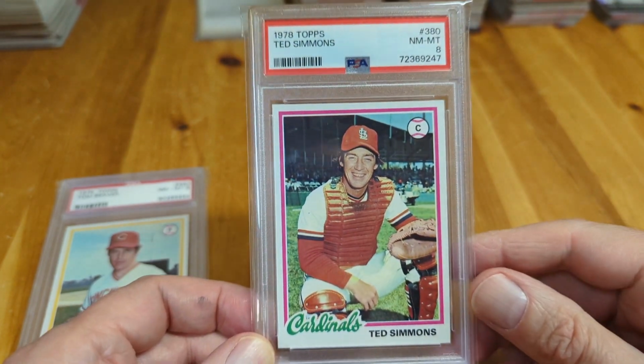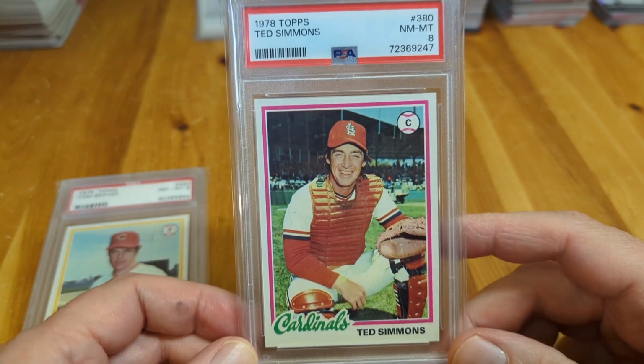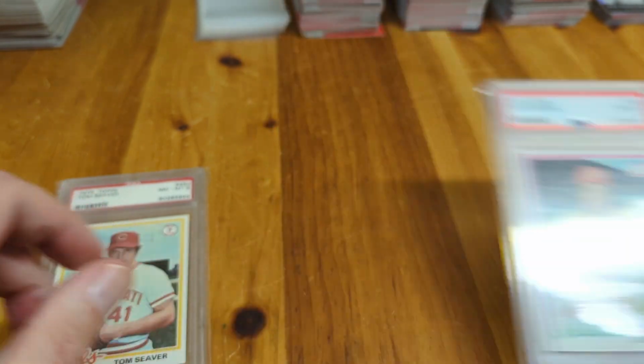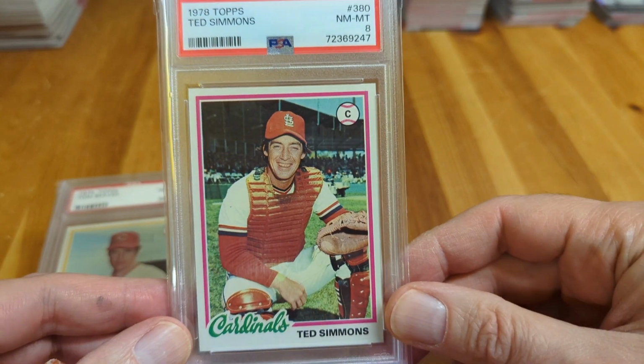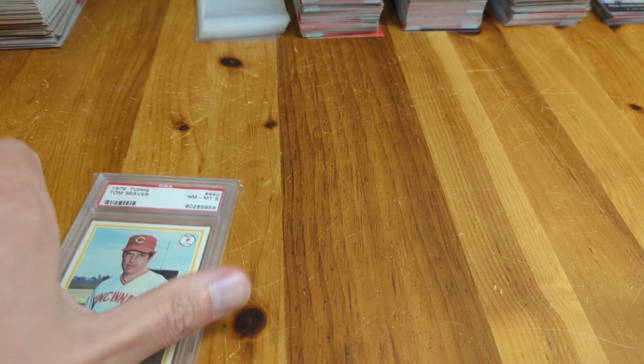So I got this one for $18, and $23 and change out the door, which I think actually is probably a little high. I didn't look at a pop count for Simmons, but there's probably not a ton of them. So I figured, you know what, let's pick it up. It's a pretty new slab there with the 7 at the front. So pick that one up.